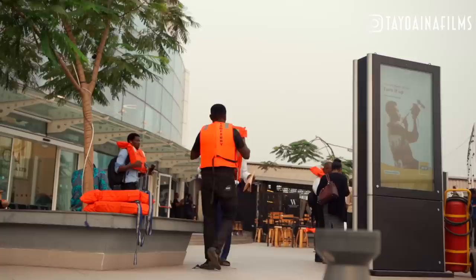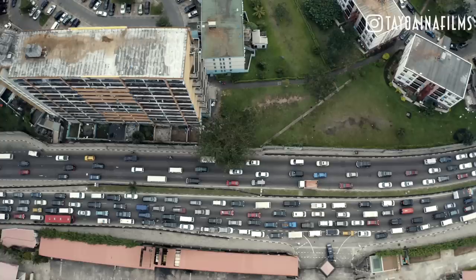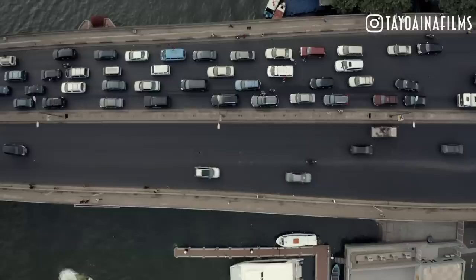When the boat arrives, you wear your life jacket and you board the boat to your destination. The distance of travel from here to your destination, if you're using the ferry service, will take considerably less time than if you're driving on the road. According to Laswa, on a daily basis, they move between 70,000 and 100,000 people on the waterways.